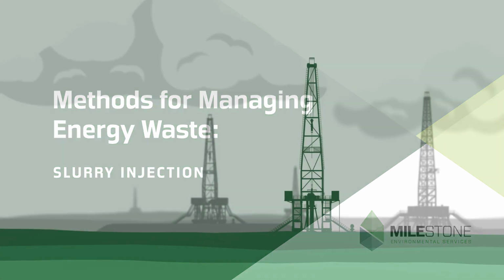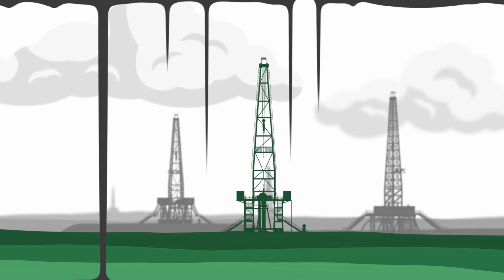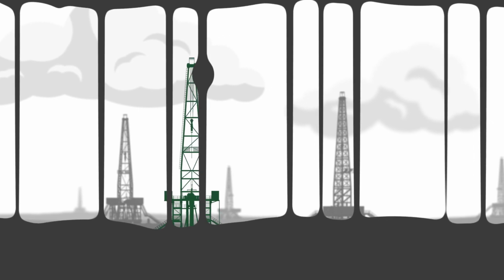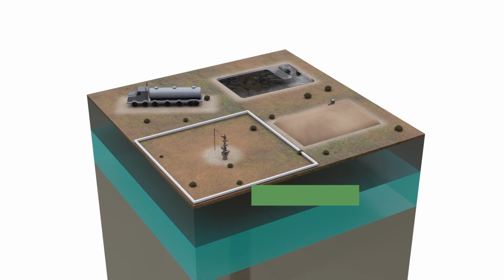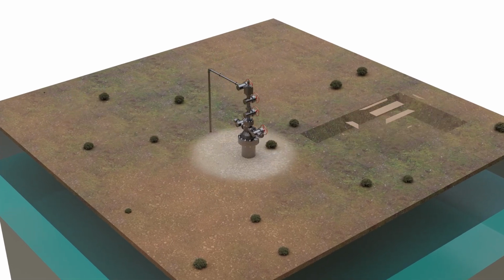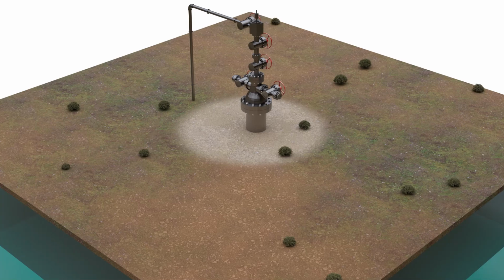When energy companies drill wells to produce oil and gas, they also produce tons of waste as a natural byproduct. This waste includes oily drilling fluids, flowback, and lots of other nasty refuse, and it all has to go somewhere. There are 4 primary methods that operators use to manage their energy waste. Let's take a close look at an advanced method being used by more operators every day: slurry injection.